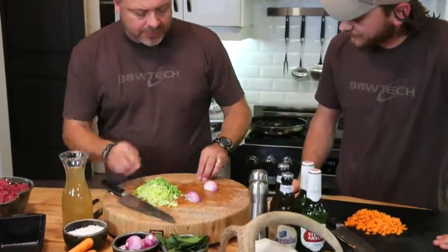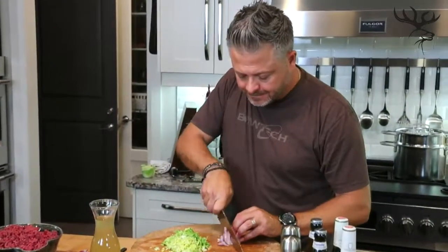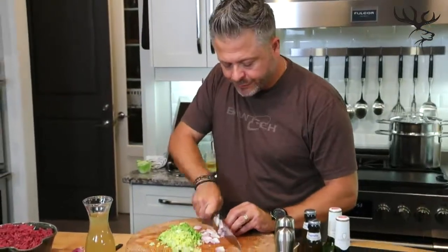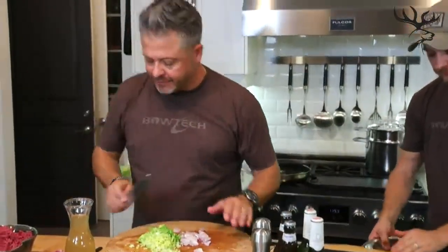Beautiful. I love that smell. It smells so good. So the nice thing about shallots is they're very mild. Nice fine slice. And then we'll transfer these, all these can go directly into the pan. We're going to saute those until they're nice and golden brown. And this is the flavor base.